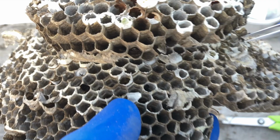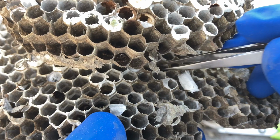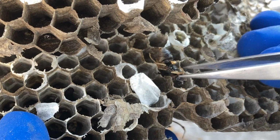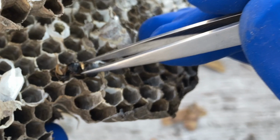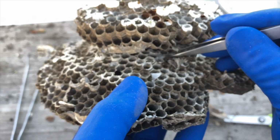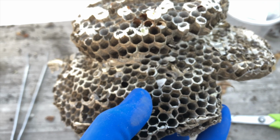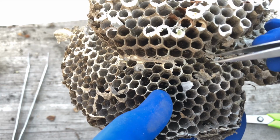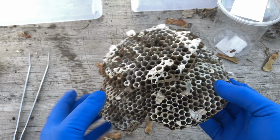Underneath is hard to see that one, but we'll try to get it. Yeah, this one is pretty chewed up. Hard to tell if that was parasitized or if it was killed by something else. Not much left in there. Let's take a look at some others on the other side.